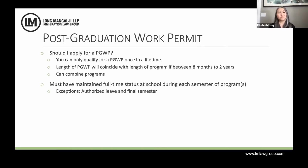Also, if it's your final semester and you only have 1 course left, that's okay. But if it's not your final semester and you don't have authorized leave, you are supposed to have been a full-time student throughout every single semester of your program. If you haven't been, then you very well could have your postgrad work permit rejected at the end.